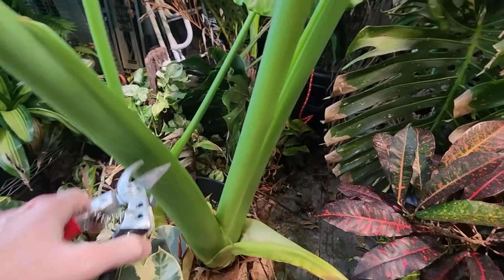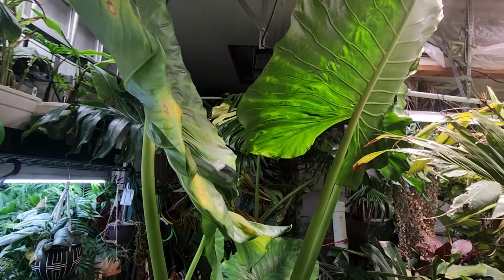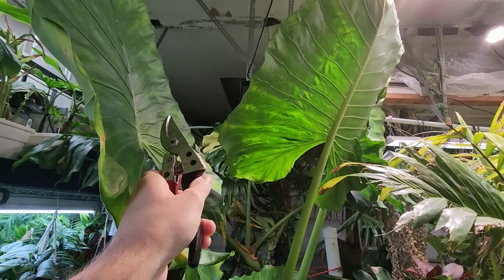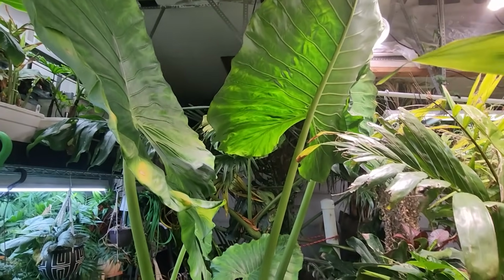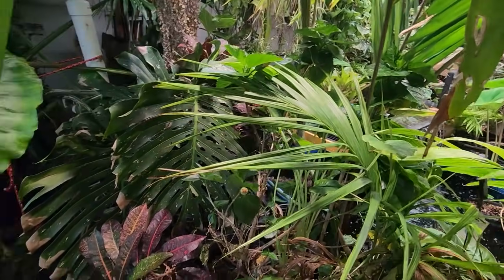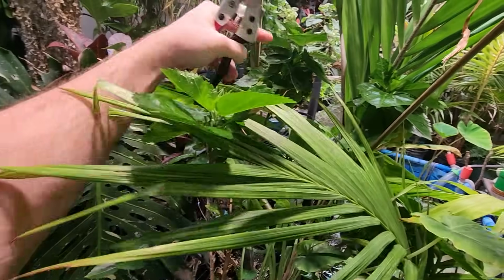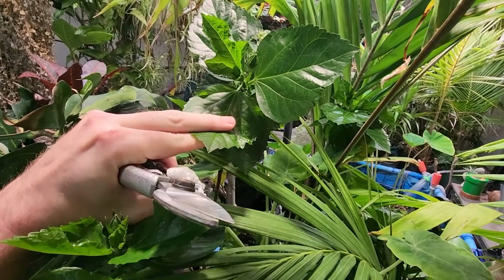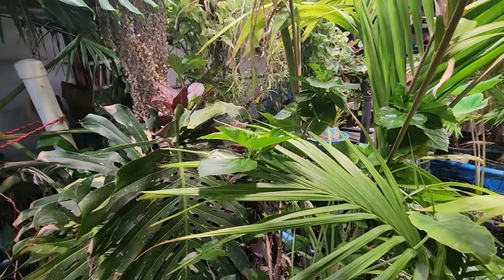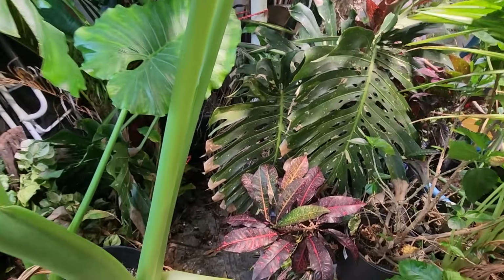I was thinking, I need to do some pruning on this guy. I'll stand back and have a nice, and that was my face. Bask in the glory of how beautiful it is, and then cut it up. Need to cut it up because it's shading a bunch of stuff that's over here. I noticed how spindly the growth was getting on this hibiscus, and it's not blooming quite as much as it has been. I think that's because this is blocking out a good amount of the light. So I need to make some cuts.